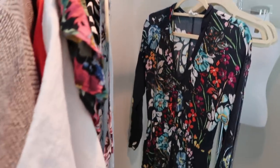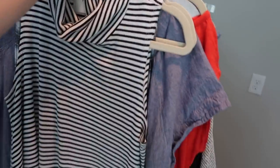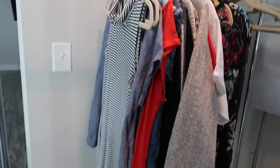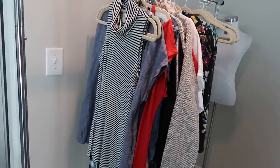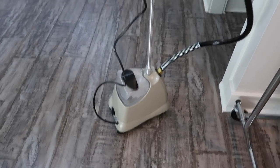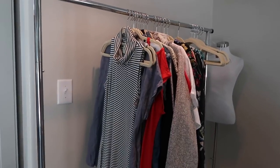So that is the haul. That's everything I picked up. Mostly tops and dresses this time. I didn't find any bottoms. I didn't find any shoes. So I am really happy with what I grabbed. And now I am going to take my Jiffy steamer, turn that on, and steam everything.